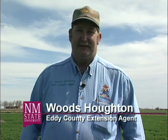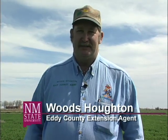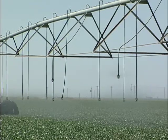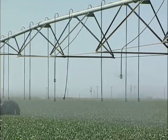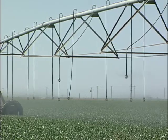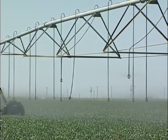It only uses what the plant uses, and that's what we're trying to determine: how much water does a plant need and how to most efficiently apply that water so that we don't lose water to other places in the ecosystem. We're going more and more to pivot irrigation systems. And for our farmers, this is a new system. They've never used it before, and so they have a learning curve on learning how to use that pivot system.